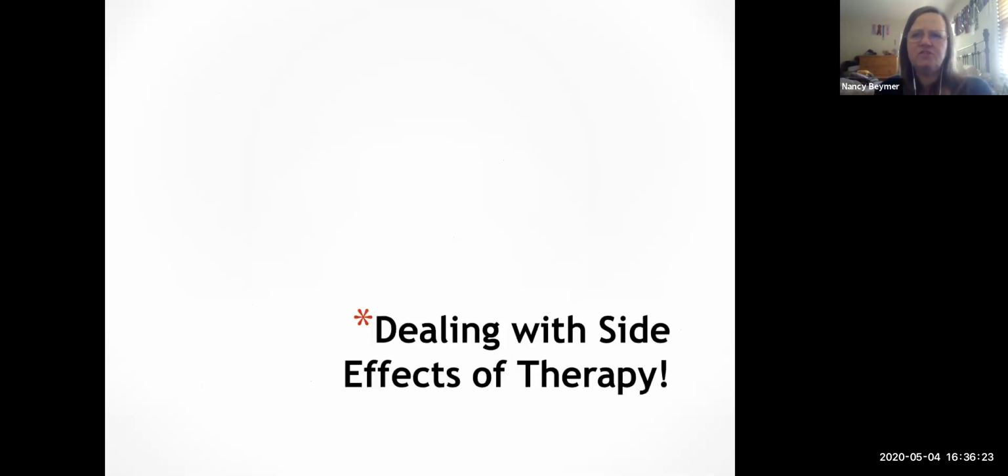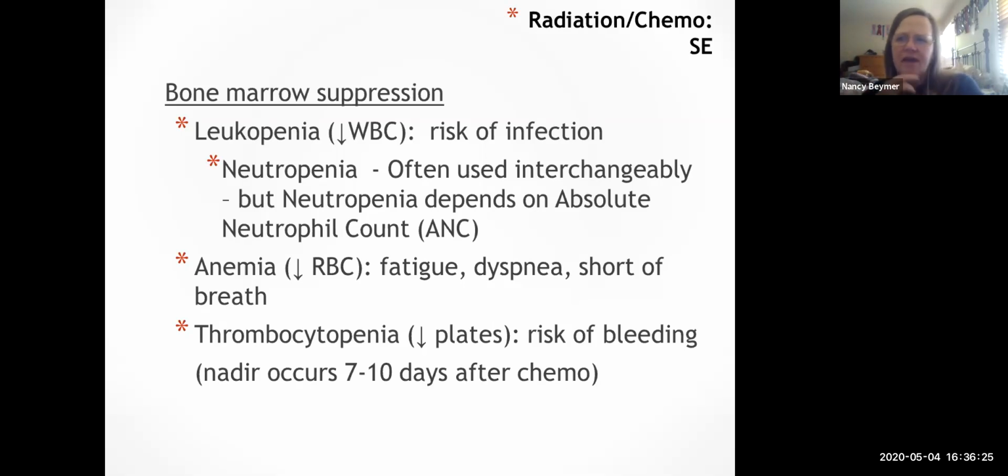So the nurse is usually involved with helping with the side effects. One of the main side effects of chemo and radiation therapy is bone marrow suppression. Bone marrow suppression means you don't get enough white cells, you don't get enough red cells, you don't get enough platelets.